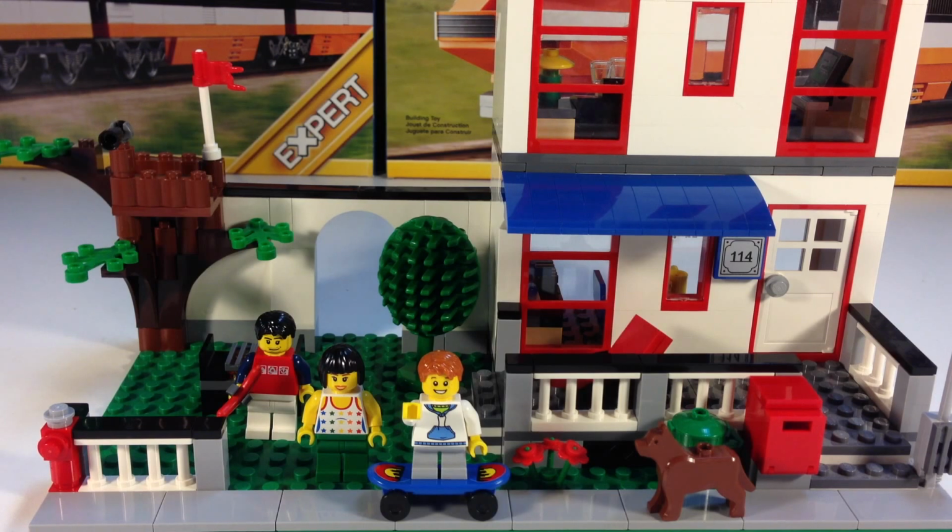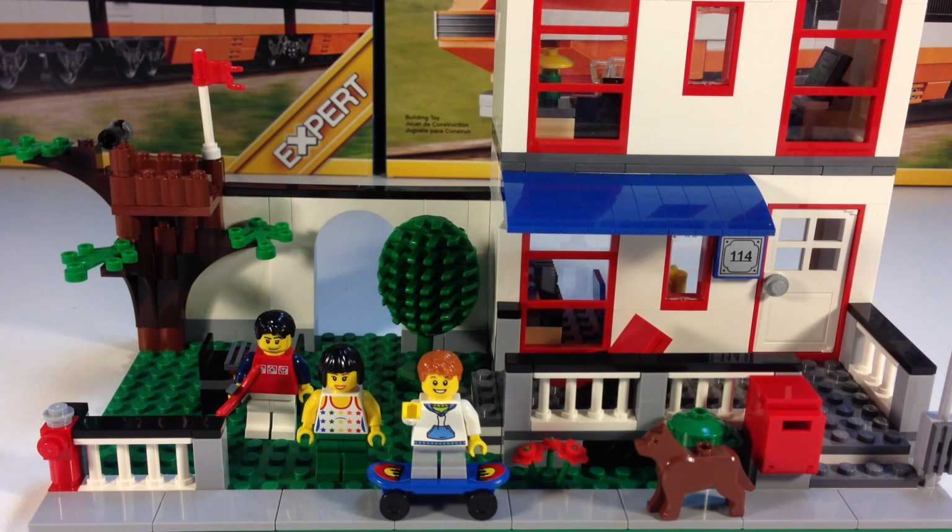This is a house in the city, and it's called City House, set 8403 from 2010. This is one that I neglected to pick up when it was in the stores, and then it was discontinued before I was expecting, and I had to go buy it used. I ended up getting the set and the instructions separately. So we got all the pieces, and we got it built. So it's a neat little house.